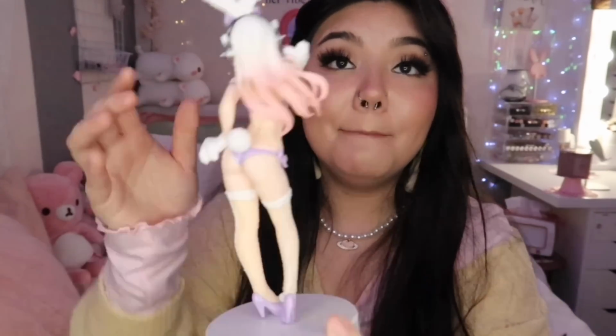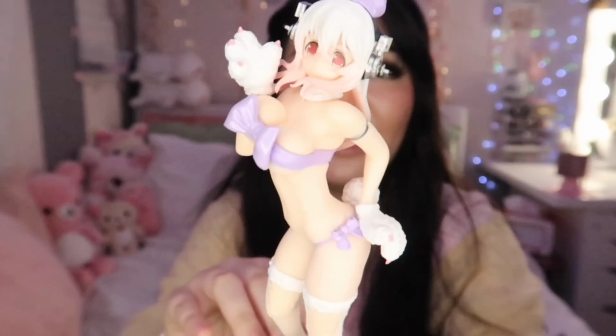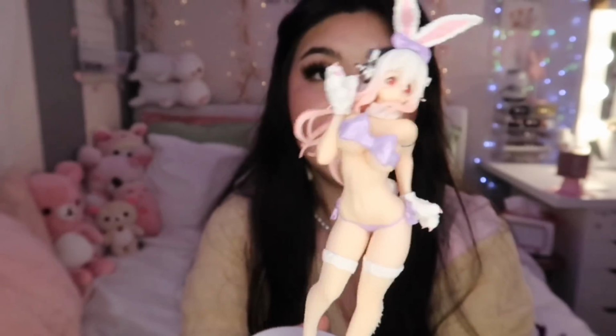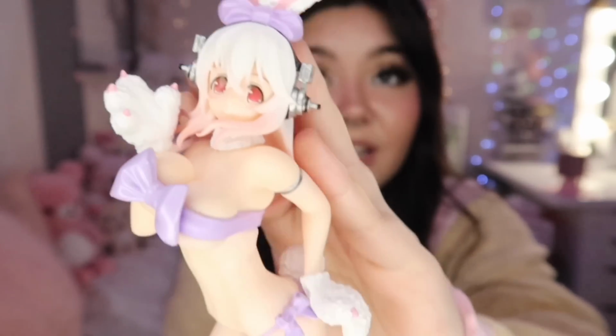This is not the scale Fluyu. This is actually a very tiny one, but as you can see, she's all out there and very, very cute. Alright, she's got her bunny ears on and claws, it looks like. I don't even know what this figure is called.